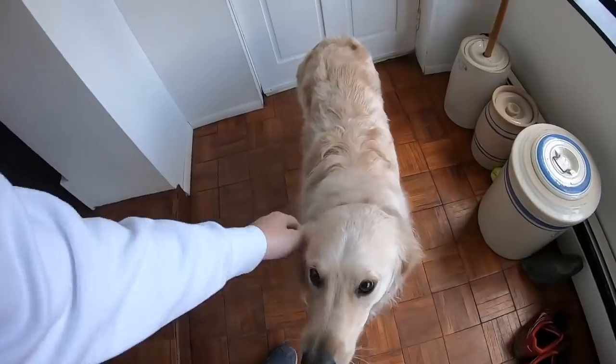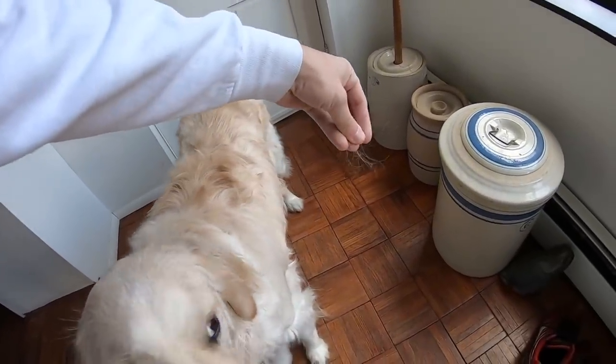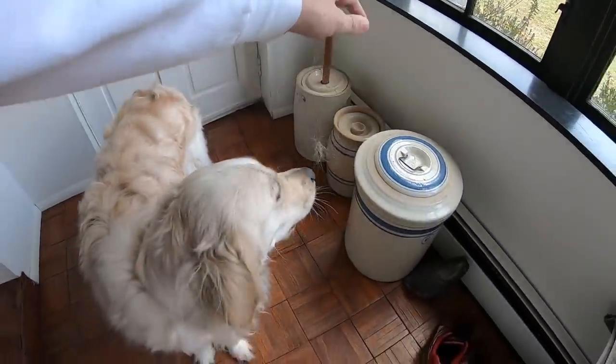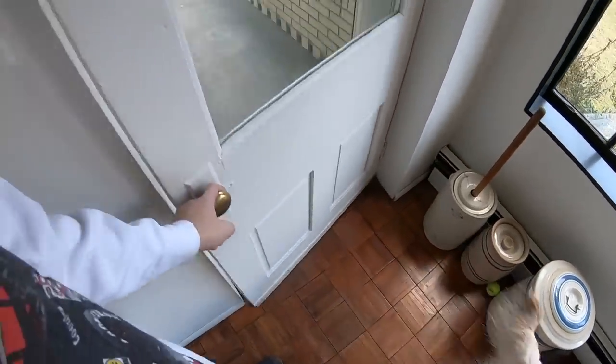But we're going to be heading out. Salsa just got a bath yesterday. She's shedding pretty good, though. Look at that. So, poor Salsa Girl. I don't think that really hurts her, but she's shedding pretty good.